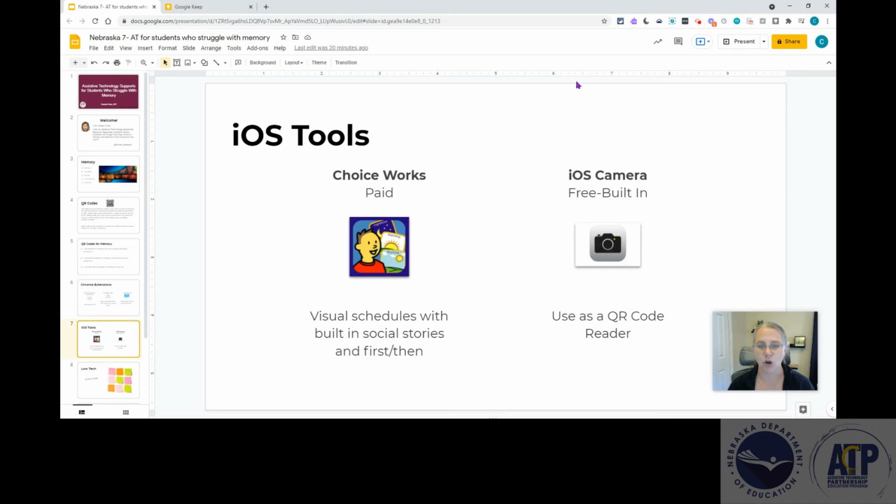Now that we've looked at some Chrome extensions, let's move out and look a little bit at a couple of iOS tools. I know that there's people that use a whole bunch of different systems, so I'm really going to try to show a couple of examples of tools in each one. There's many more than what I'm going to show, but I really like being able to show just a couple of my favorites in each one of these areas.